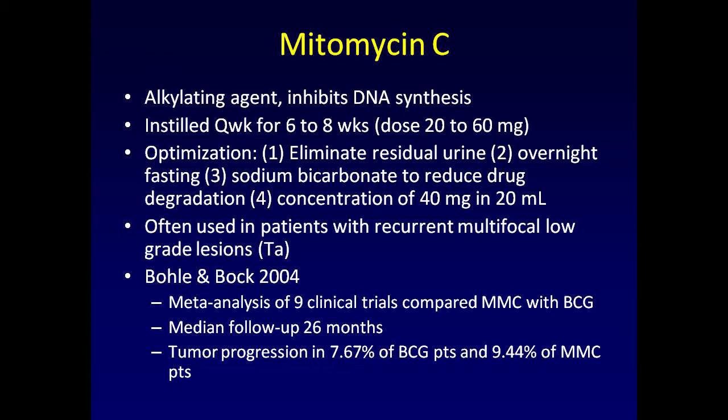This is oftentimes used for patients that have recurrent multifocal low-grade lesions. And if you look at meta-analysis comparing mitomycin to BCG, mitomycin can be effective for the treatment of high-grade tumors, in particular T1. However, when you compare it, BCG beats out mitomycin in all the meta-analysis.